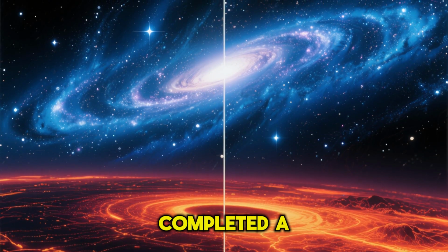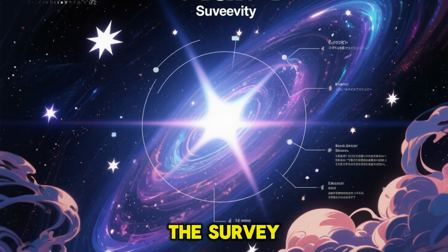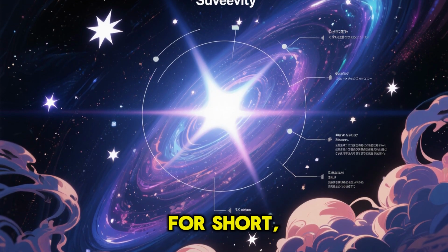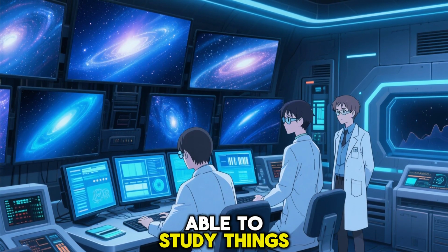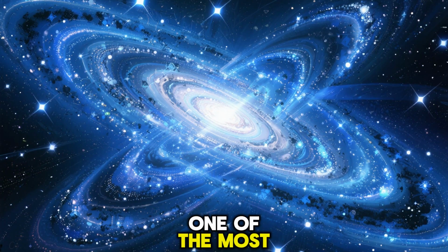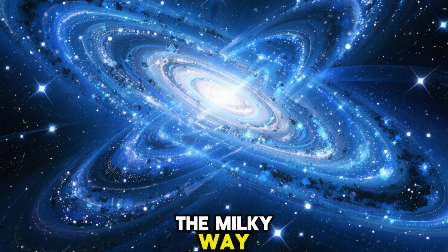VISTA has just completed a survey of the Milky Way that completely changed our understanding of our galaxy. The survey, called the VIDRA Galactic Infrared Survey, or VIDRA for short, is the first ever infrared map of the galaxy. It's so detailed that scientists will be able to study things in the Milky Way that they've never been able to before. One of the most exciting things about the survey is that it has revealed a wealth of new information about the structure of the Milky Way.